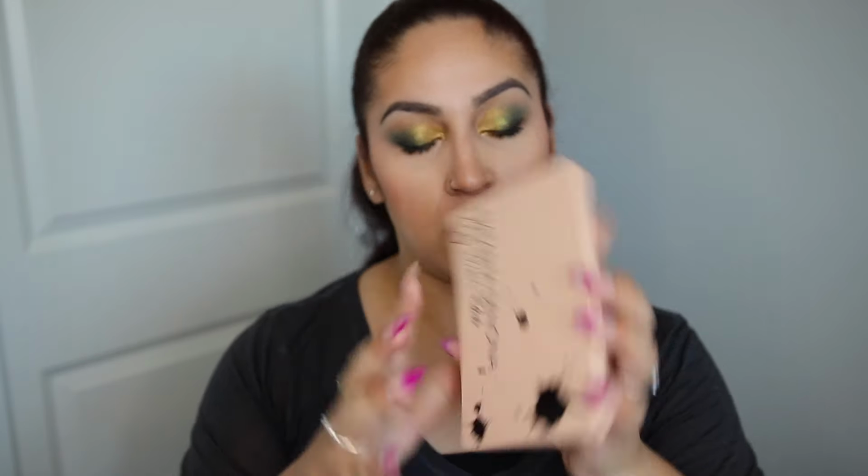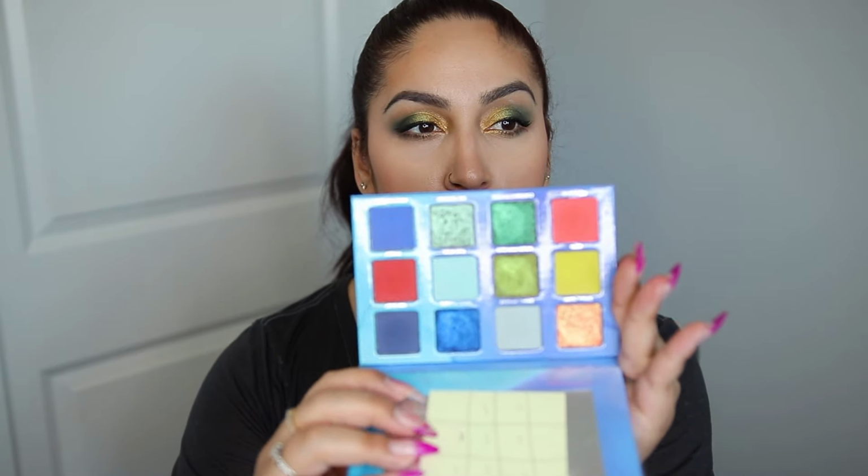Okay, I'm back. So the 3 palettes that I'm still working on, again, is my Natasha Denona My Dream palette. Beautiful palette. The next one is my Menagerie Indigo Ink palette, which I only have 4 shades left in this one, so this one should definitely be done by the next update. And then lastly, Cosmic Brushes Serenity, right here. Hopefully this one is done as well.